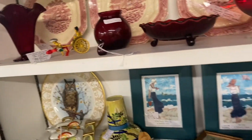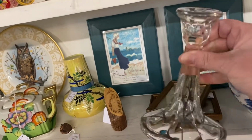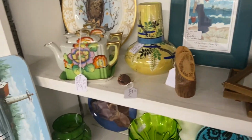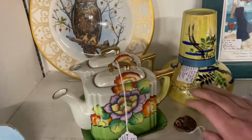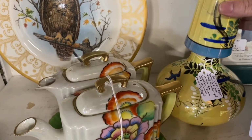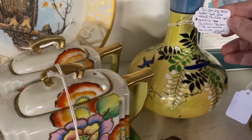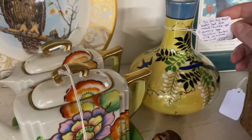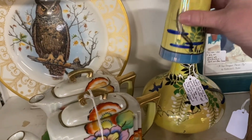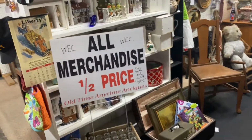And I'm going to pick up this silver overlay candlestick. It was very pretty. And there is a yellow lustreware. I call those tumble ups. It is a bedside water container with a cup. And I'm having a tough time, you can't quite tell, but I'm having a tough time figuring what it costs. But I did finally see, and it was $32, which I felt was very fair for that.